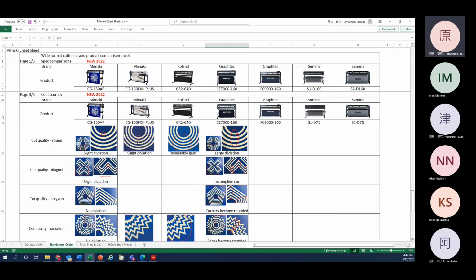There are a few customers who cut a small circle or rectangle at the beginning of the job, who already know that the Mimaki does this because of a mechanical limitation. But most customers don't really care about this much of an offset.